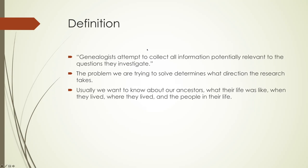In my case, I limited it to this one ancestor and finding what I could find out about people that would descend from him, which doesn't narrow it a lot. There's a lot of people there, as I discovered going over this for the last 3 years. But it does give you some direction, if you know what you're looking for. And that in turn determines what you want to find. Usually it's what their life was like, where they lived, how they lived, the other people in their life, is what we're looking for.